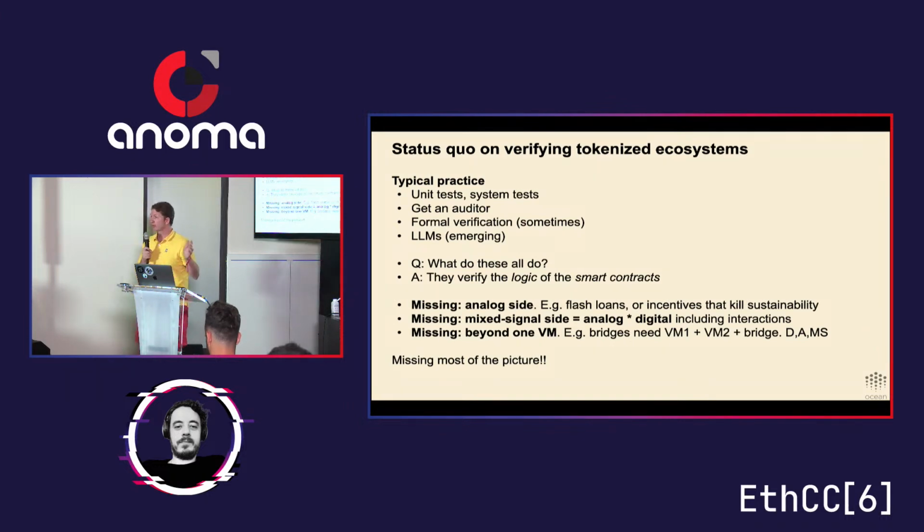Okay, so going back to verifying tokenized ecosystems, our blind spot is analog, okay? All these things I gave before are verifying the logic of smart contracts. Logic is a digital thing. It's a Boolean thing, right? We have large gaping holes in our approaches. For example, on the analog side, gaping hole: flash loans are an analog thing, right? It's someone putting in, instead of a little bit of liquidity, a huge amount, right? Or incentives that could kill sustainability. The last couple of talks talked a lot about that, right?